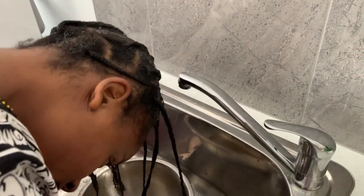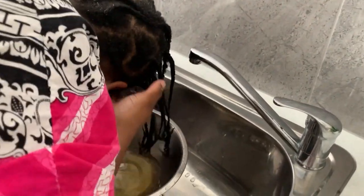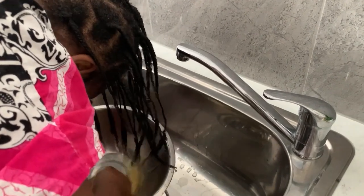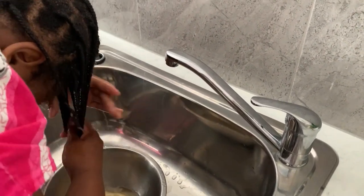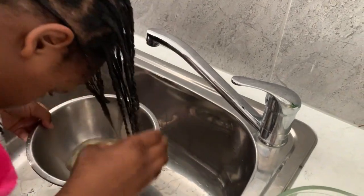Now if you have low porosity hair, when you have done this, you wear a plastic. If you have a deep conditioning cap, that would be a good way as well to wear that cap and allow the cuticles to open up, because remember, low porosity hair doesn't open up the cuticles so easily. You have to open them up by allowing indirect heat on your hair.